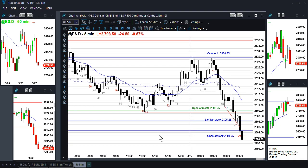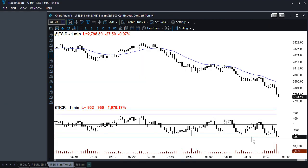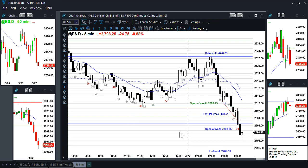Back to 2,800 with no credible bottom yet, but I think it's difficult to sell at the bottom of a sell climax because of the risk of reversal. It's crashing. Let me look at the ticks. Lowest tick reading of the day, so probably not the final low in price. Look at the volume. This is the 1-minute chart. Extremely big volume, extremely low ticks, usually not the final low in price. I just bought some calls for a day trade.